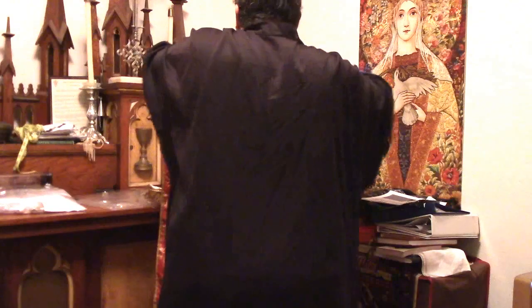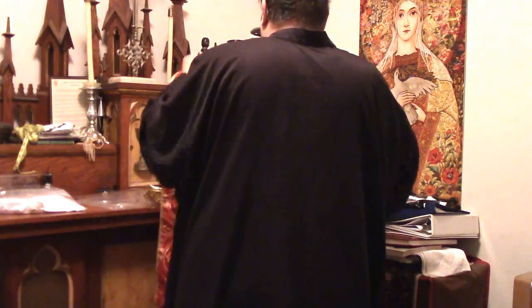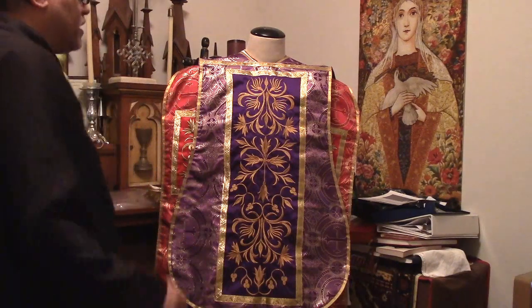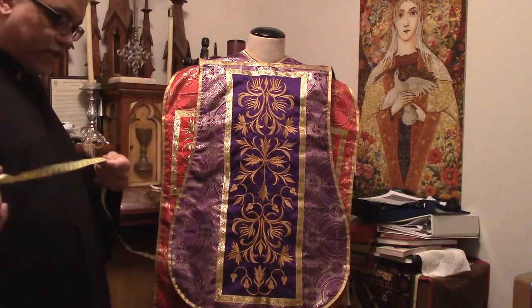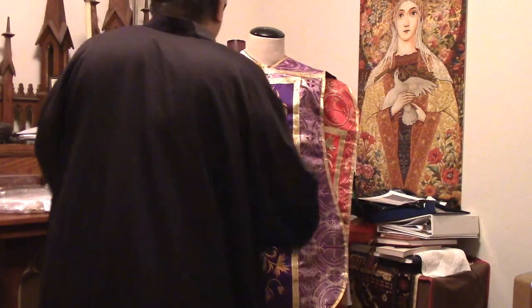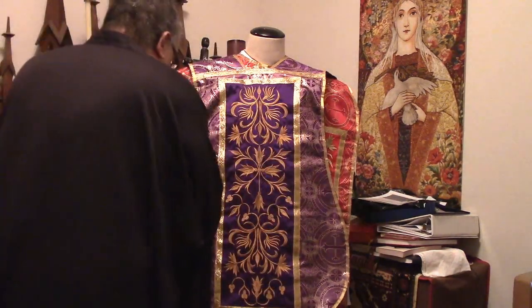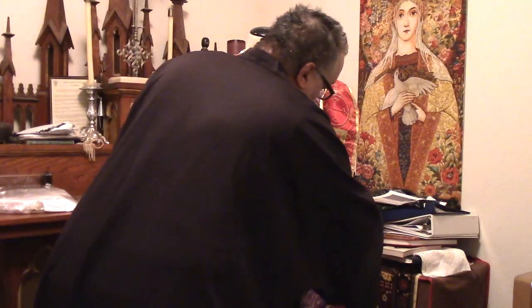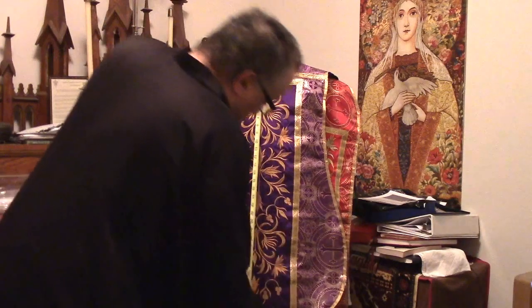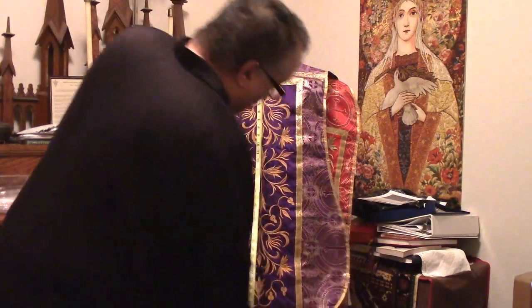Here it is in purple, perfect for the upcoming Advent season, Lent. Well, let's get you some measurements so you understand. Again, this is all hand finished. Widest, 23, 24. From the top to the bottom, 31 and a half.